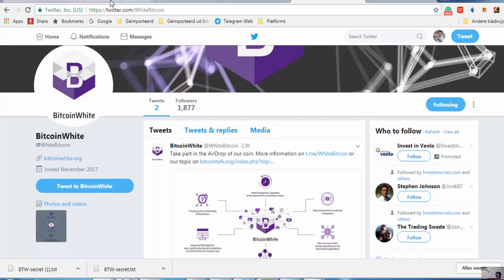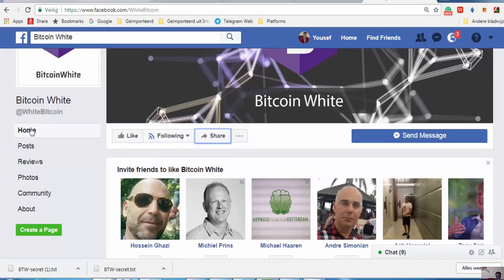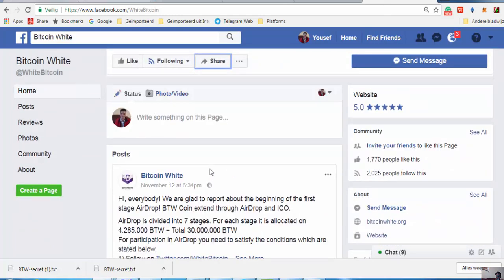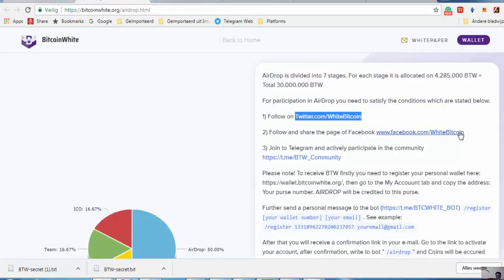That's the first step. The second step, you go to Facebook. I have the Facebook here. You follow them and then you share it. Okay, so this is simple. Just copy this one while your Facebook is open, copy this one and put it there, and then you can share it.